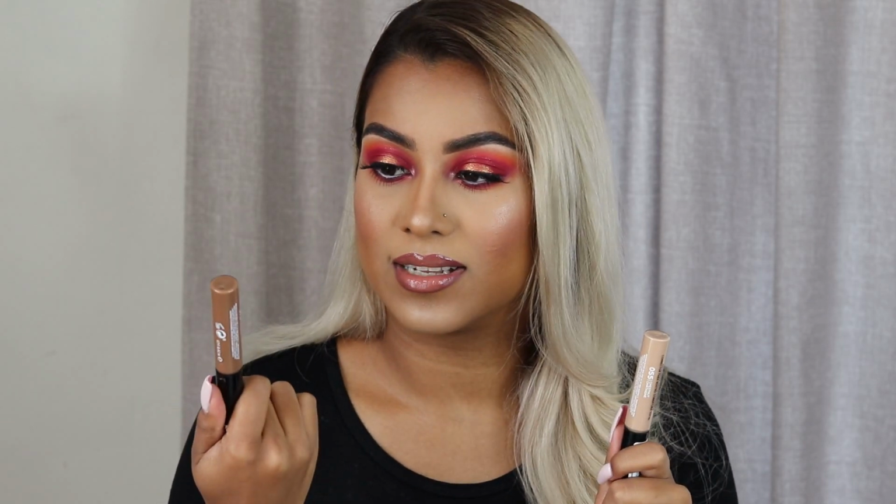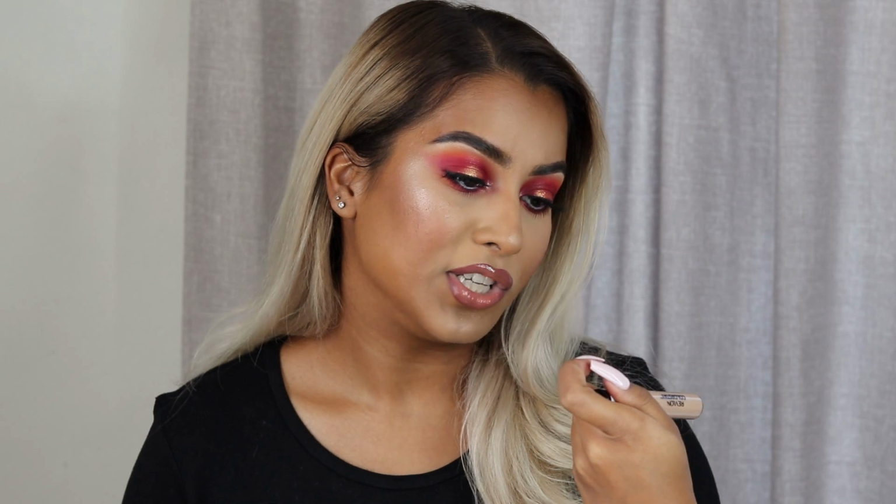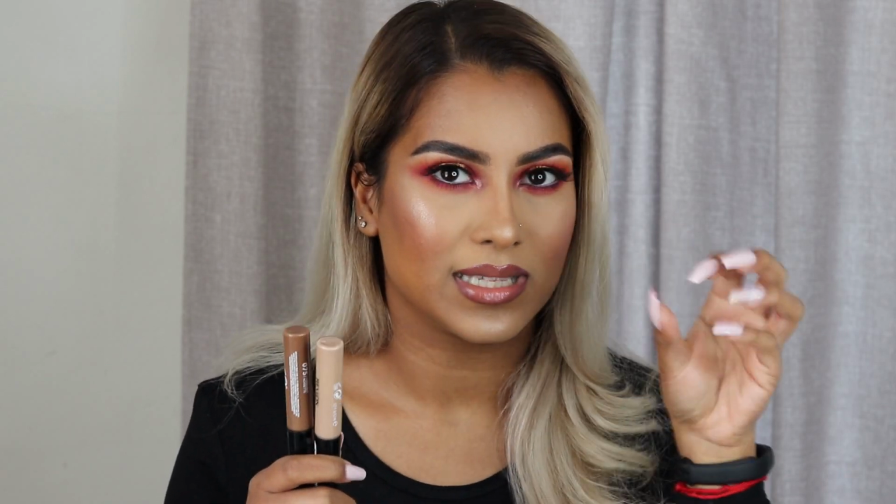I love to use the shade Hazelnut to contour. This is the number 075, and then I love to use the shade 055 in Chestnut to highlight under my eyes and the center of my face. And this is just such a beautiful formula. If you guys haven't tried it, please do. It's really, really good. I'm mad that I've been sleeping on this formulation. And I know it's a little bit pricey, considering it is available at the drugstore, but when you begin to use this, you'll understand why it's at that price range. It just wears on the skin beautifully.